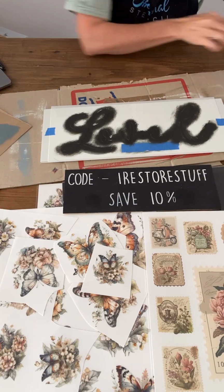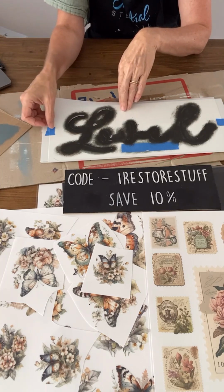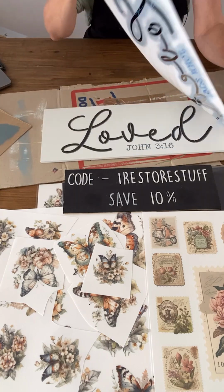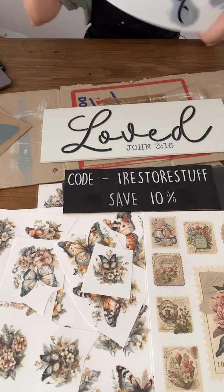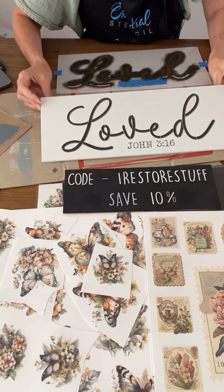And that's in case I need to use that colour again. Because it's better to pop it in a plastic bag and keep it for another time rather than wash it out, because if you want to use it again, you can't use the brush if it's still got water in it. Okay, so let me get that up real close.